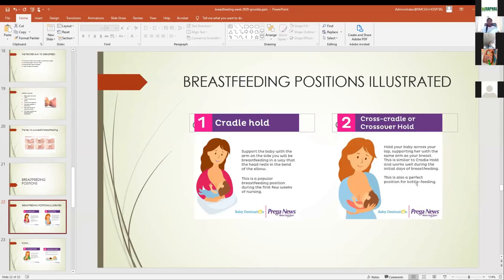Now we come to the second point, which is the cross cradle hold. It's similar to the cradle hold, but with that one, the other arm supports the head. It says hold your baby across your lap, supporting her with the same arm as your breast. This is similar to cradle hold and works well during the initial days of breastfeeding. It's also a perfect position for bottle feeding. So with this, you hold the baby like that and you go this way.